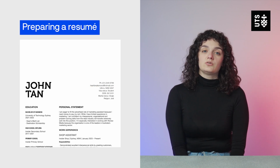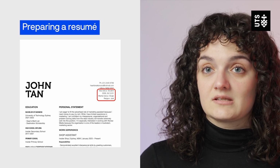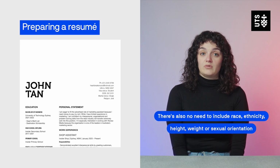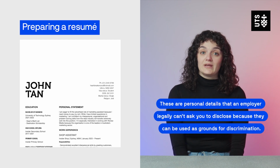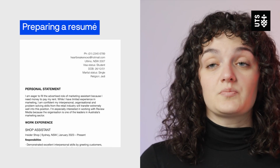John has also included some unnecessary information that could risk his chances of employment. There's no need to include your visa status, date of birth, marital status, or religion on your resume. There is also no need to include race, ethnicity, height, weight, or sexual orientation. These are personal details that an employer legally can't ask you to disclose because they can be used as grounds for discrimination.